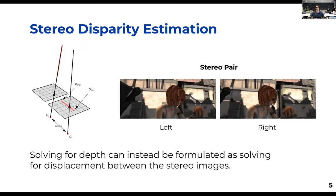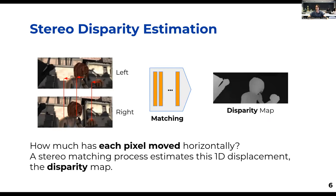By solving for the displacement between the stereo images. So here we have this stereo pair, on the left and on the right, and you can track the motion. This motion is how much each pixel has moved horizontally. So the stereo matching process estimates this 1D displacement and would yield a disparity map.